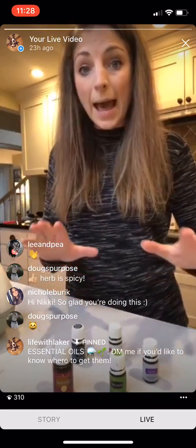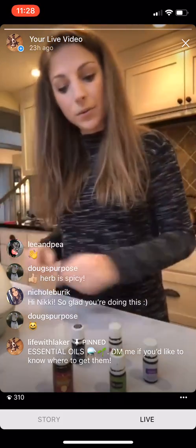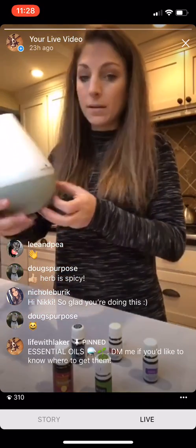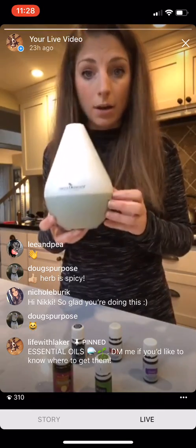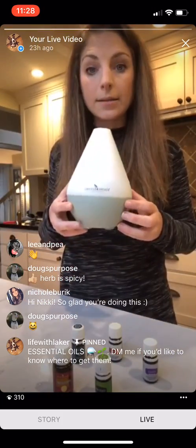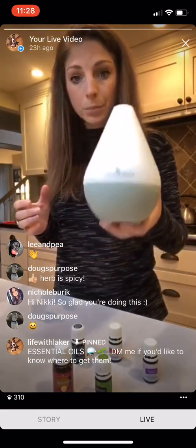So let's get into how you use them, and then later on, maybe today or another day, we can talk about each individual oil if you guys have questions on that. Okay, so for beginners, this is the best way to use essential oils because it's gentle and it's easy. You can't screw it up. This is an ultrasonic diffuser. This means that you're not heating the oils, because every time you heat an oil, you're losing all the benefits of it. So you put it in this bad boy, take the lids off.